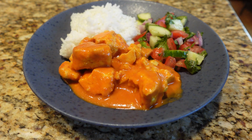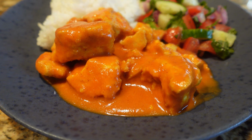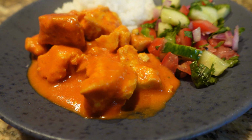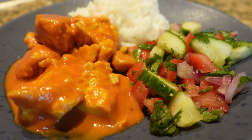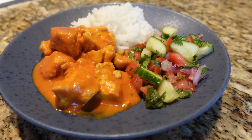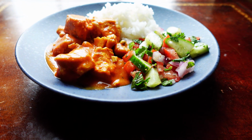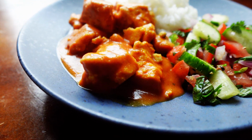So I enjoyed the buttered tofu with the side of rice and the kachumber salad. The buttered tofu is just pure comfort food. The sauce is buttery without dairy, and the kachumber salad has a nice coolness to complement the buttered sauce. And it also has a slight heat from the peppers.